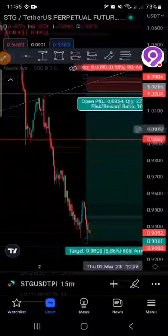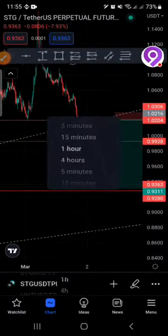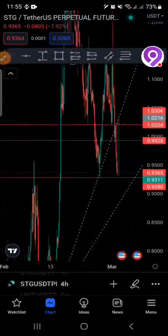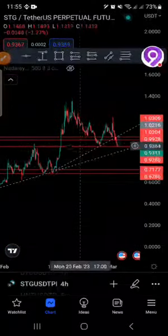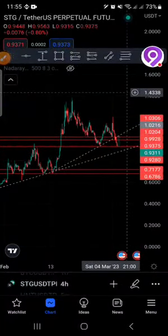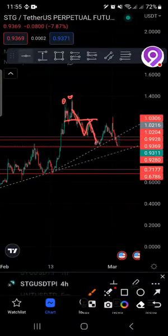Over the night, can you see that? That's STG. So you come to the 4 hours time frame. Let's see what I did. Can you see here? I have this very strong uptrend. Though I missed all this beautiful setup. Okay, double top, downtrend, pullback, downtrend, pullback, downtrend, pullback, then downtrend, breaking out of this trend line.